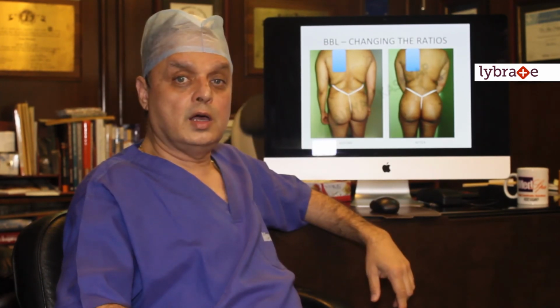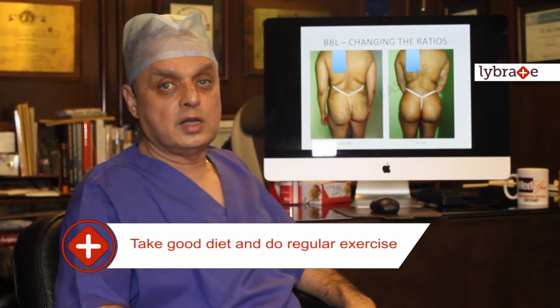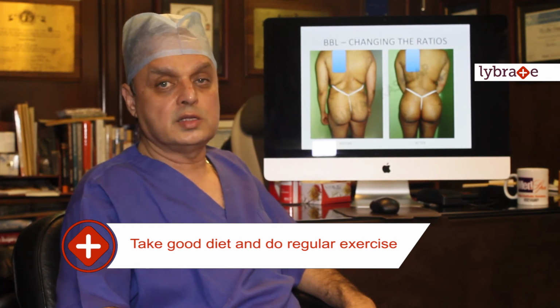And the advantage of today's techniques is that this improvement lasts as long as the diet and exercise are adhered to within normal limits. Nothing excessive needs to be done.